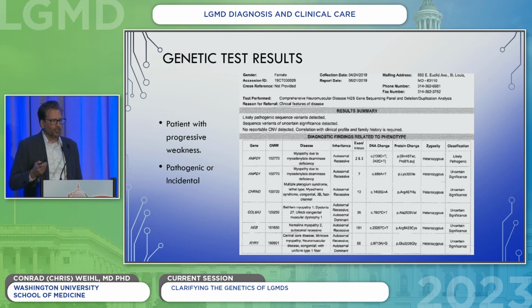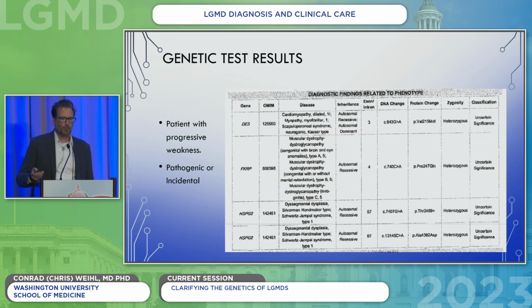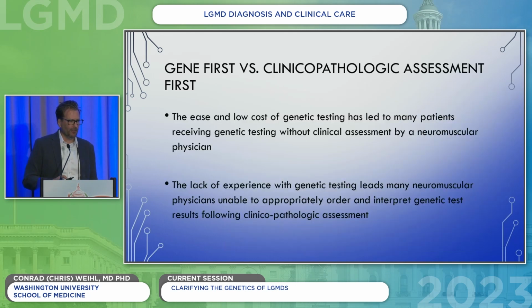If we look at kind of genetic test results, so this is that same example. This is a patient with progressive weakness. So are these pathogenic or are these incidental? And I just put up a whole bunch of different ones, because you can see, my point is that all of us, not just patients with limb-girdle muscular dystrophy, but all of us have variants of unknown significance in these genes.